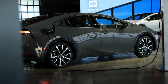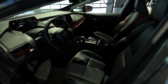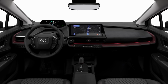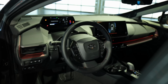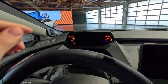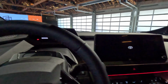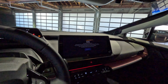Not only does the new Prius look amazing on the outside, but it looks amazing on the inside as well. This being the XSE, we have red accents not only on the seats, but also on the vents as well. Man, it's just a nice experience. We have this red stitching on the steering wheel that's taken from the BZ4X. I love this steering wheel. 7-inch MID above the steering wheel to give you all your information. You don't need a head-up display because it is right next to the glass. We have this large 12-inch screen here on this XSE model.